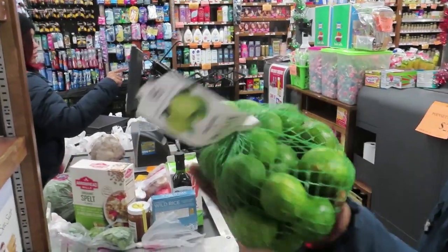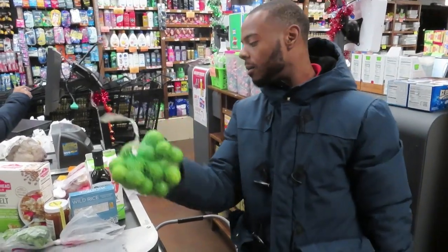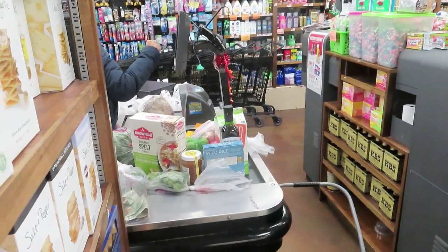Key limes, a little bit better than your average limes. Key limes. Try those out.